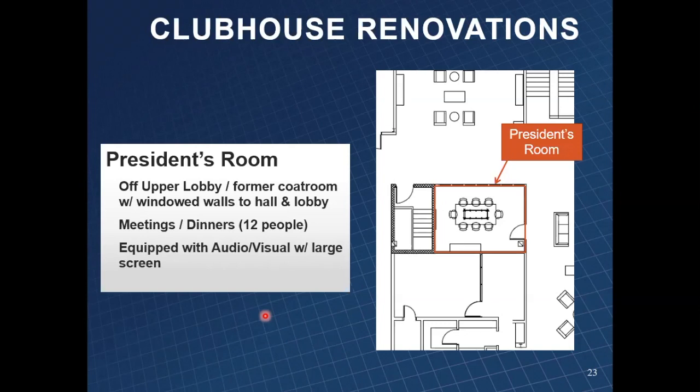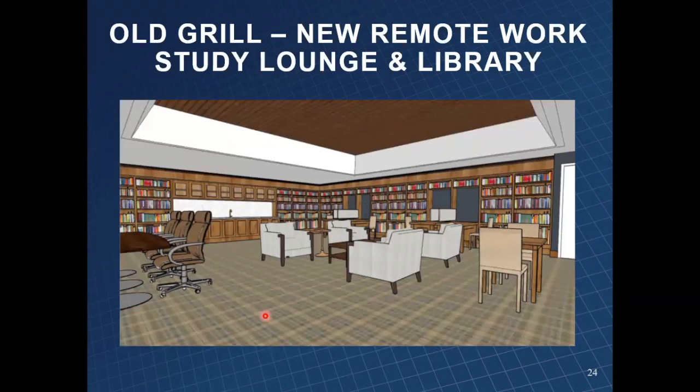And it'll be equipped with the latest audio visual items and also have a large screen TV monitor there as well. So it's going to be a great multifunctional room. I mentioned before the work study lounge and library that we're going to create. This is a rendering of the old Grille, looking from the front of the clubhouse to the back rear. And you can see it's going to be just a place to relax, have a cup of coffee, bring your laptop, work away from home in this space.